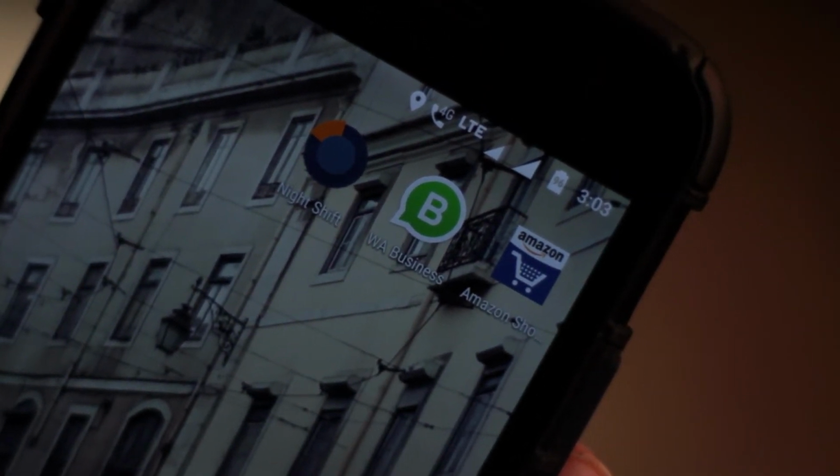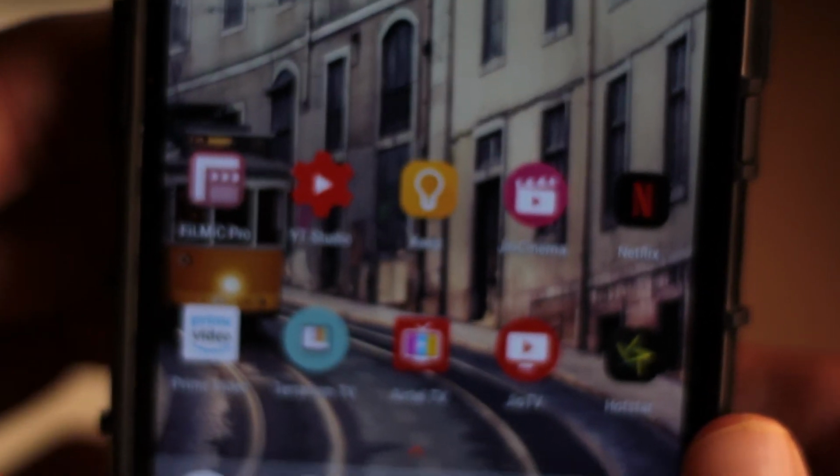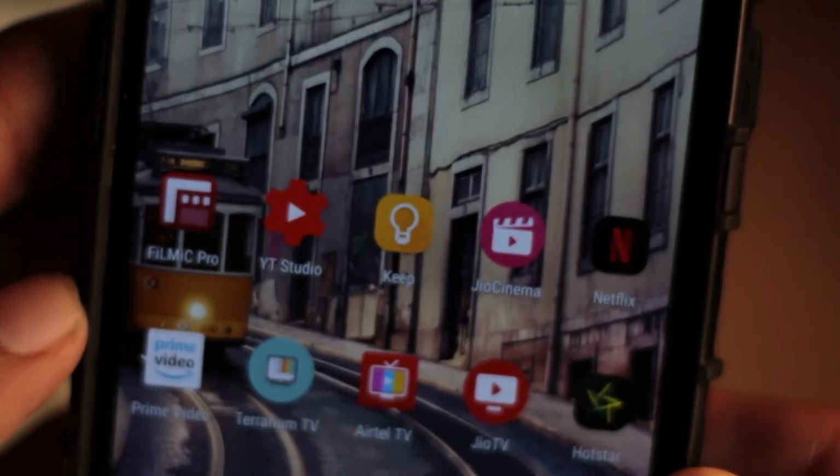You will also find WhatsApp Business, Amazon Shopping and Filmiac Pro. Filmiac Pro is a video recording application which gives complete manual mode operations to the camera on the smartphone.